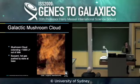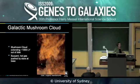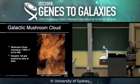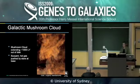Another example of how you get gas out of the disk is the case of buoyantly rising hot gas. In this case, this is a wonderful looking mushroom cloud. Doesn't this just look like an atomic mushroom cloud? It's actually upside down, but I flipped the image around. It doesn't look as pretty when you have an upside down mushroom. So we have massive stars in the disk of the galaxy, and they're blowing hot gas, and that hot gas is just buoyantly risen out of the disk up to about 1,000 light years away.